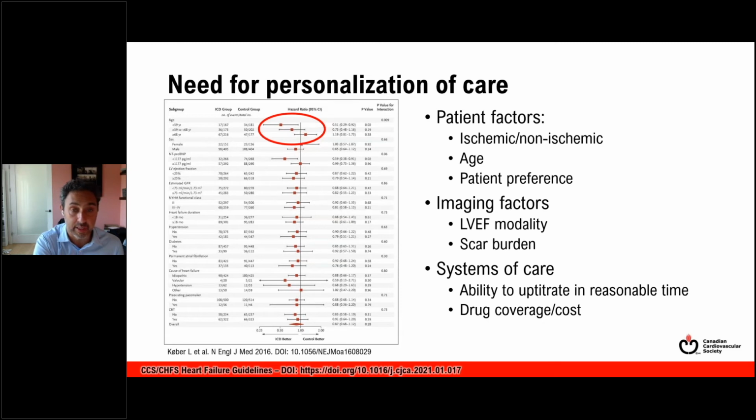Patient preference has to be weighed in, of course. The imaging factors: some patients in smaller rural settings may not have access to LVEF assessments. LVEF modality measurements, testing, imaging modalities may be limited, i.e. MUGA scan versus MRI versus echocardiogram, depending on where patients live. Scar burden has been highlighted by Dr. Ducharme as well as a predictor of sudden death, and that's not easy to get for the majority of patients.